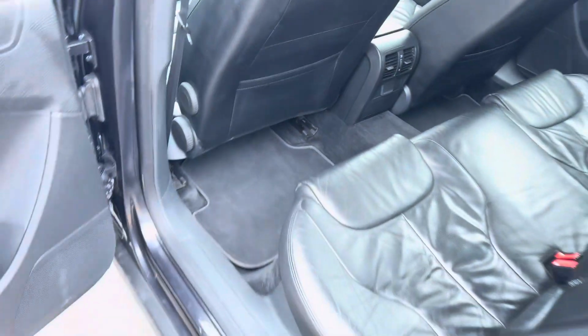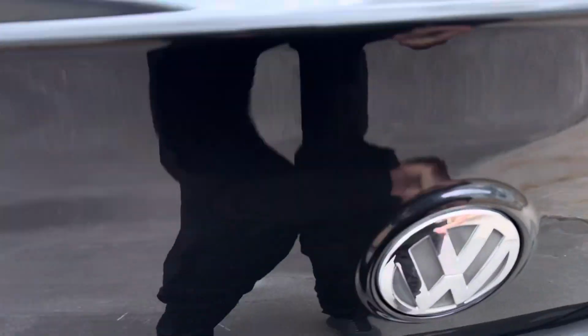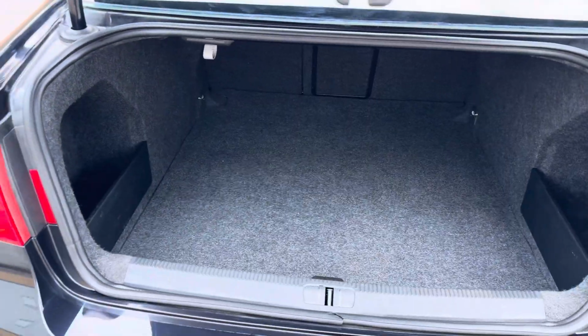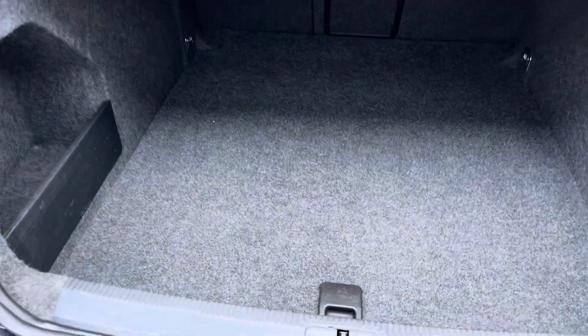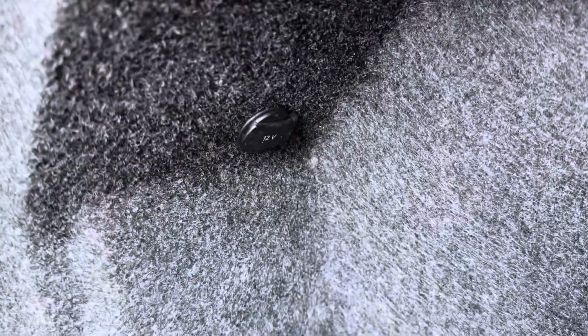Right, let's just move over to the boot. Just lift up the Volkswagen logo and the boot just pops right up. And it's a very spacious boot. I mean, they are pretty big, especially for a saloon. And then you've got a couple of cubbies on each side. So you got one there, and you've got another one there with a 12-volt socket as well, just in case you need to plug in like a fridge or a Hoover or something like that.